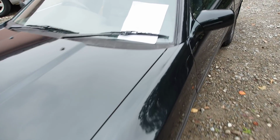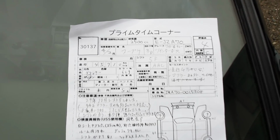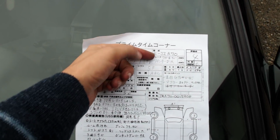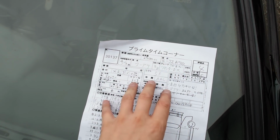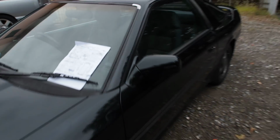Now I'll come back to the body when we look it over for the inspection, but first off, this is the inspection sheet from the Japanese auction. I'm going to translate for you here. It's a 1992 Supra. This one here is a wide body twin turbo R. The twin turbo R is the name of the 1JZ engine version of it, and wide body is this.